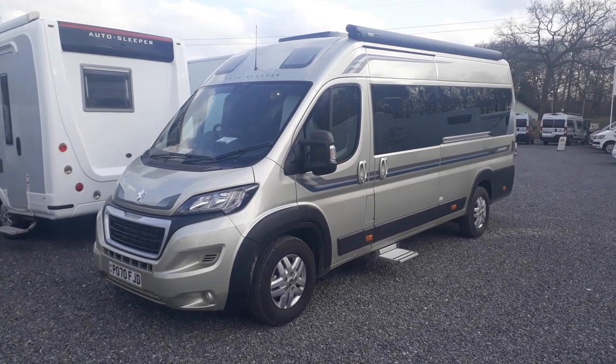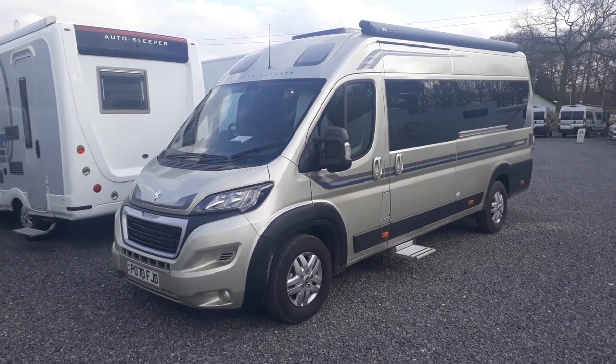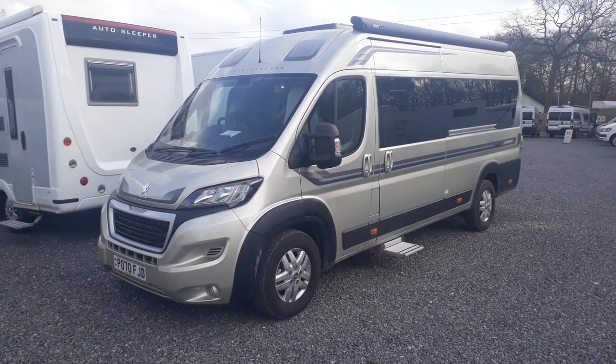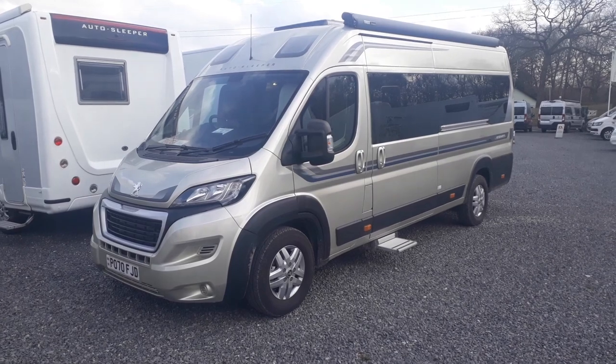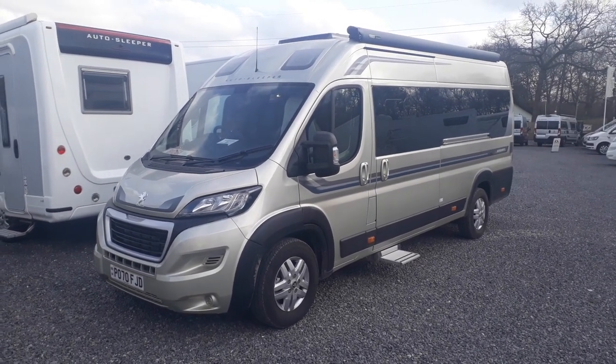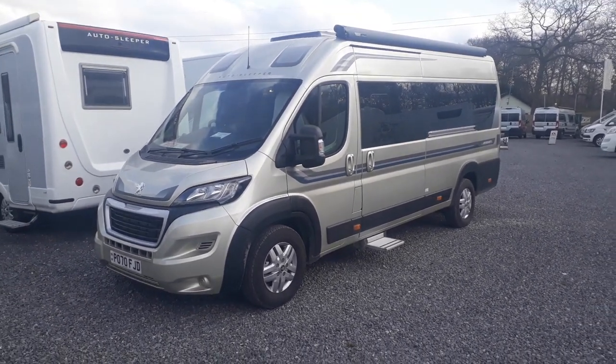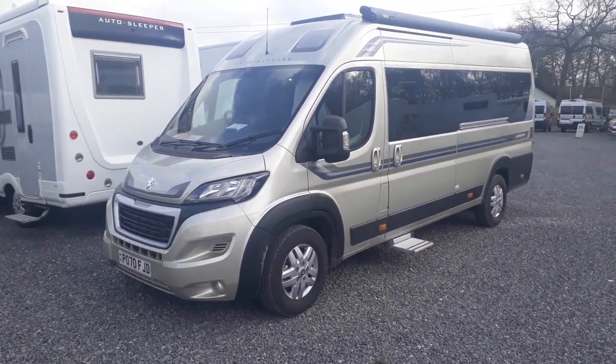But we're seeing a huge swing towards these van conversions now, as you can go anywhere in it. It's quite stealthy. You can just use it for a day out if you want, in fairness to it, even if you're not going away. If you're going up the moors or down to the beach or whatever, take the van instead of the car. Use it as a second car. It's a multi-purpose vehicle, but it's got all the kit and comfort of a big coach built van.